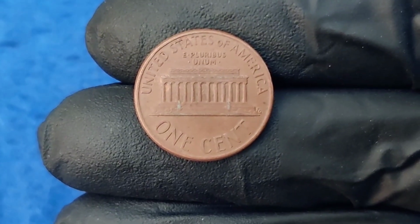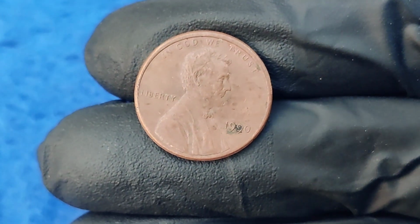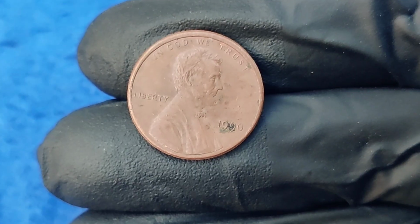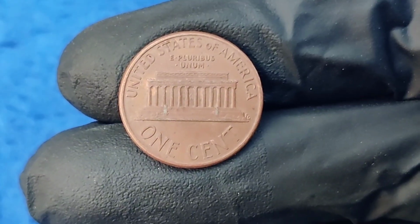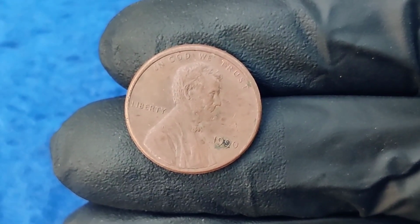Now, let me leave you with a collector's tip here. Many dismiss circulated coins as lesser pieces, but history has proven otherwise. Coins like this show that even those that have traveled through commerce can command extraordinary value when paired with rarity and unique character. So, if you are searching through your change, never ignore the details. Always look twice at coins without mint marks, because you never know when destiny may place one of these treasures right into your palm.